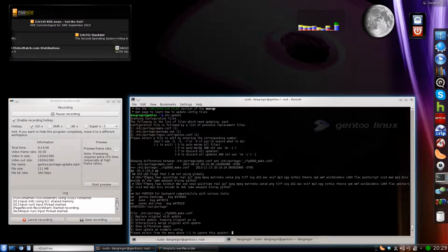Showing the differences here, it looks like it's going to add this section right here to it, set port dir for backwards compatibility of various tools. Interesting. Well, I don't have a problem with that. Let's go ahead and see what we can do to make that just right.